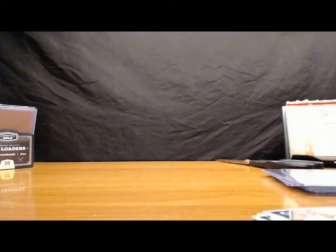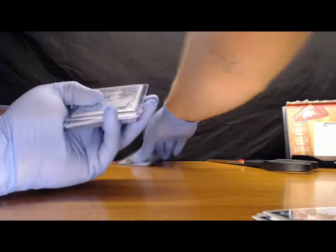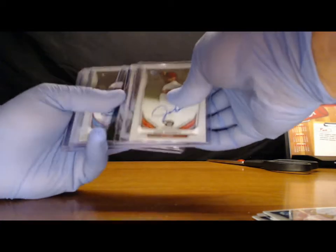I'm going to do a hit recap here in a second. Let me finish sleeving and everything. Holy crap on that Abreu, man. Yeah, if I wasn't an honest guy, I tell you what. What a great hit. All right, hit recap. Man, does anybody get a pack of anything? Oh. I'm going to put that out.